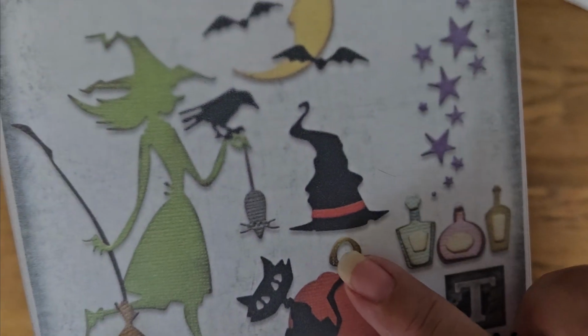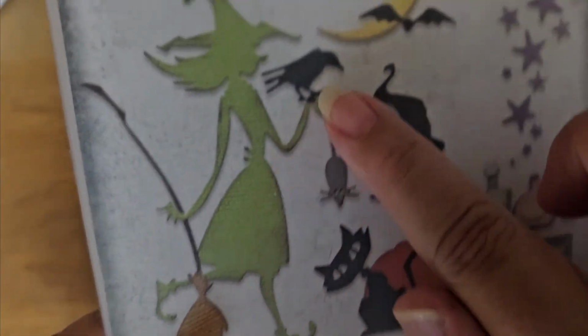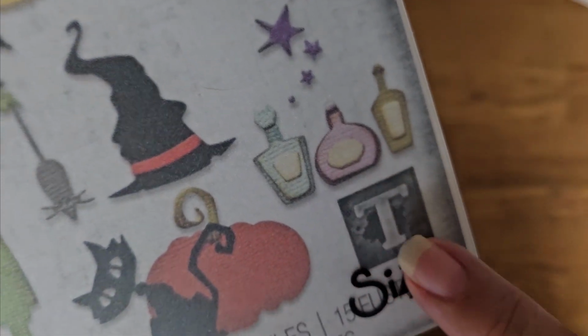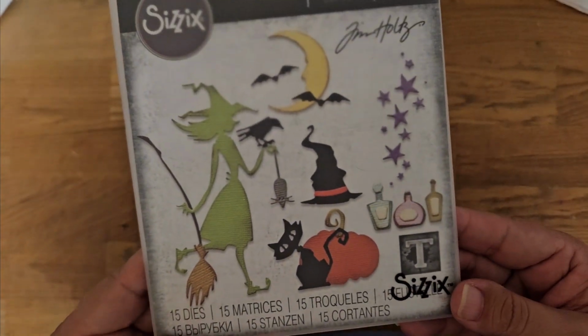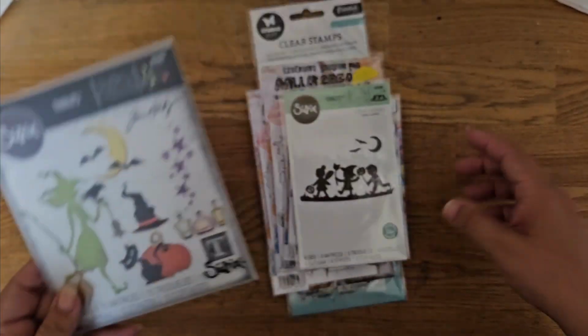Love the little black cat, the hat, the witch, the raven, the bats, the moon, the stars, the potion bottles. Oh my gosh. What does it not have? I don't know, but I just love all that. So I'll be making stuff with that.